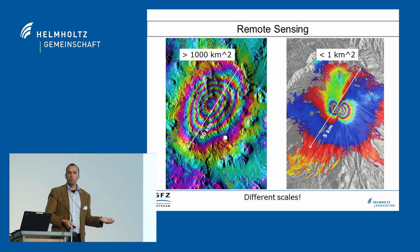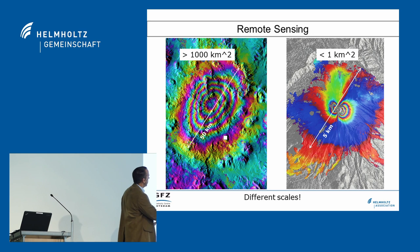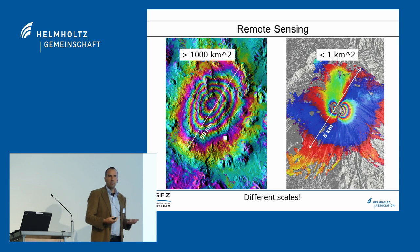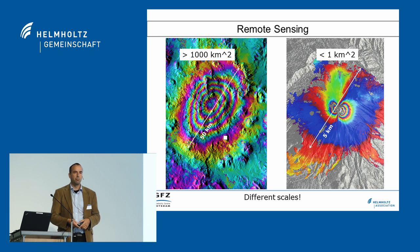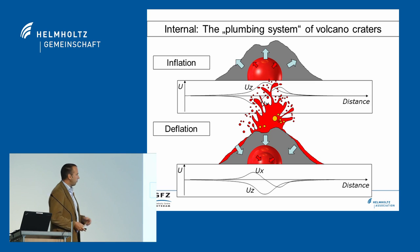And this we can now measure using these nice techniques. From these measurements we have, for instance, as a function of distance, the vertical amplitude or pattern of deformation, but also the horizontal one. These two give us very exact, precise information about the depth, the volume change, and the pressure change at depth. These are the pieces of information we are looking at.